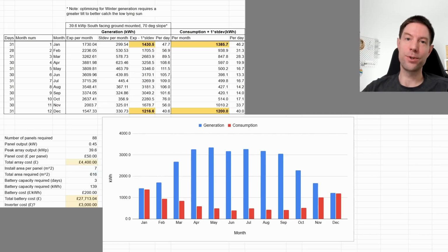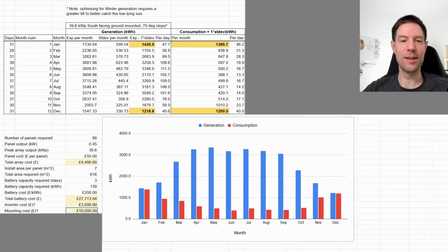We also need, of course, some sort of ground mounting system. So I basically plucked a number out of the air because it was very difficult for me to find realistic numbers for this. But from what I could tell, £10,000 may or may not be a reasonable value for all of the equipment that you need to actually install the system in your field. There seems to be all sorts of bits and bobs required, and adding it all up was not something I really fancied doing. So I more or less plucked an answer out of the air.